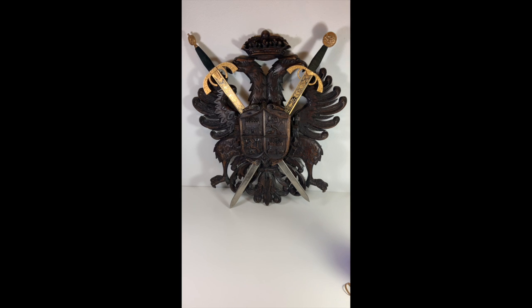So right here you can see that we've got this double-headed eagle or griffin, and we've got very detailed feathers here, including little designs on the feathers, so it's pretty ornate. And then on the front you've got this separate wood piece that's like a medallion, and it's decorated with more griffins and castles in the coat of arms that's on it.